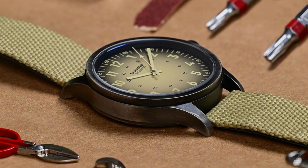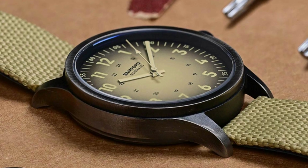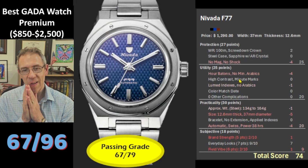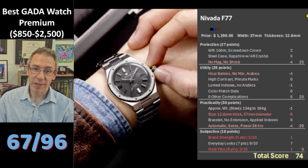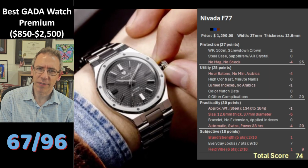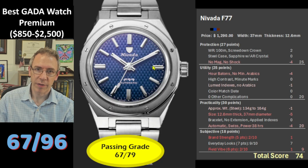Push-pull crown. It is a titanium case, which aesthetically is not quite as pleasing as the steel. Total score 75. 67th is the Nevada F77, which I did not know about until I finalized the scorecards. This was the last watch I added. 373 turned into 374 with this one watch. It just popped up somewhere and I was like, oh, I should put that in the video.